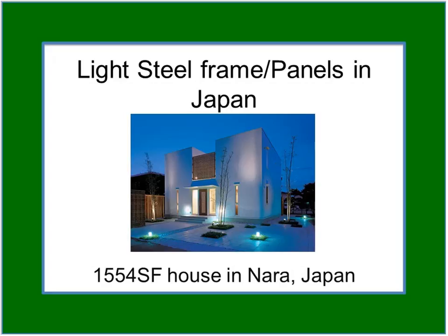Japan has a preponderance of prefab construction. Many of the houses in Japan are prefabricated. This was a house in Nara. Because it's so dense in Japan in the housing area, a lot of the houses have windows that look in rather than out. So if you can see on this house, there are not a lot of windows, but there is an opening in the center of the house. And a lot of the houses in Japan are built this way.